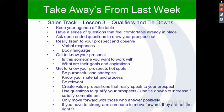Yes, I agree with you, and I know we're spending a little bit of time on this, but I want you to really understand, and the reason the summary is so extensive on this is I'm in full agreement with Joan. Qualifiers and tie downs is where the money is. You've heard fortune in the follow-up. You've heard, learn closing techniques. At the end of the day, if you ask the right questions, if you ask the difficult questions, if you drill down with the client and really get to the crux of the matter, that's where the client is going to tell you everything you need in order to close them and bring them on board.